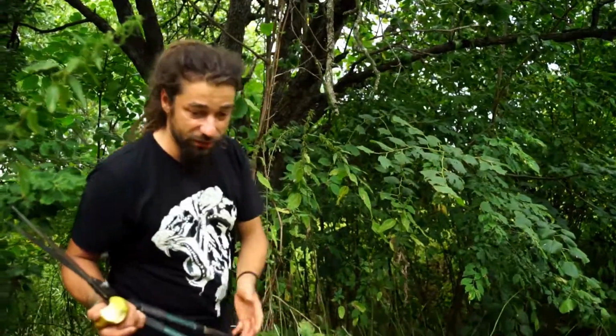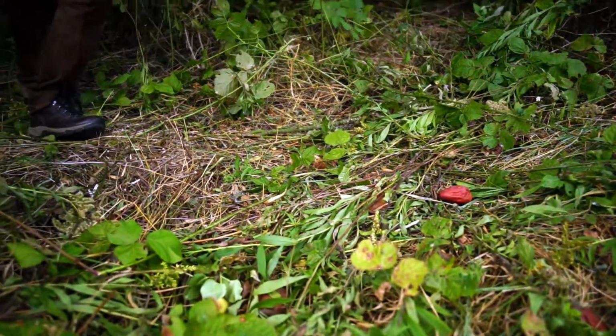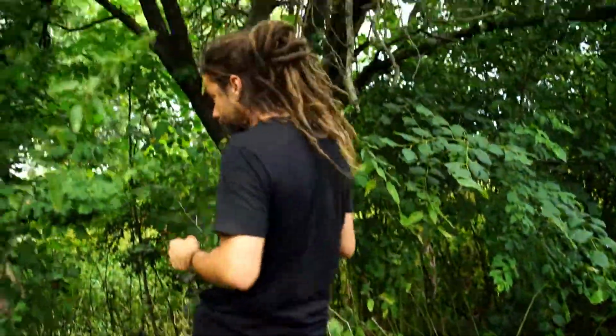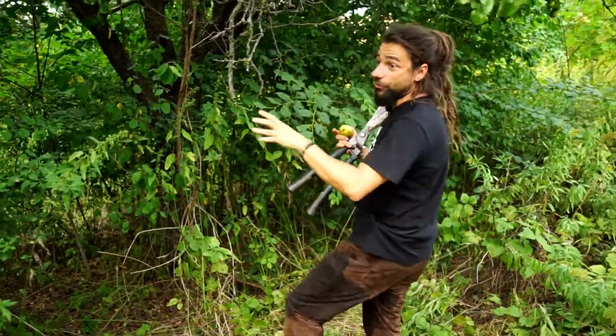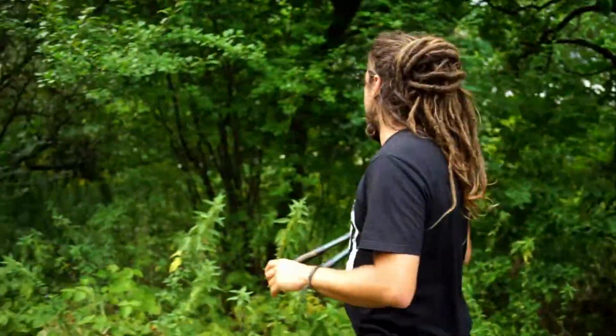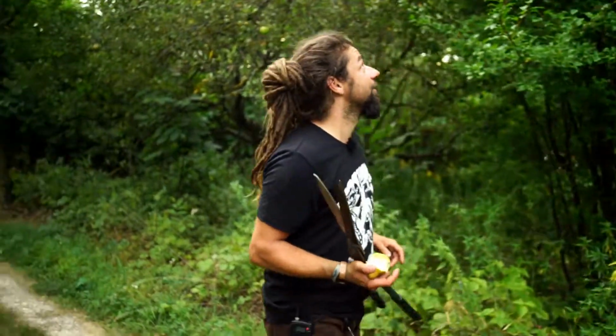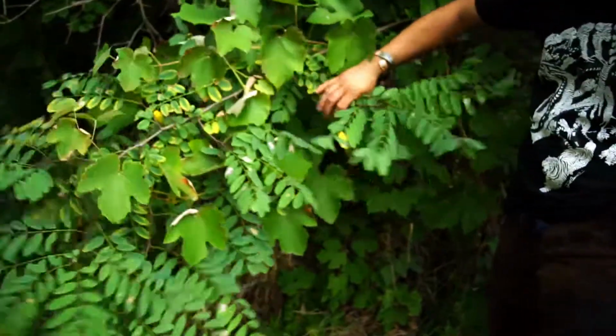You can see on the ground there is falling fruit everywhere. This is beautiful. We have a herb layer, we have a ground layer, we have a climber, we have canopy trees, understory trees, they're all fruiting. This is what we must do. It's all kinds of natural support coming together.